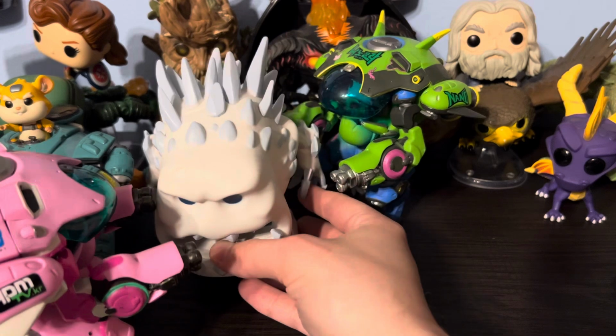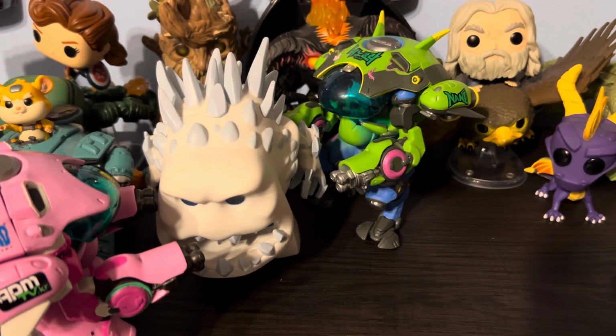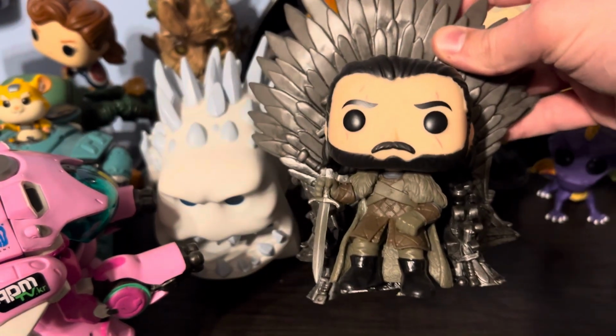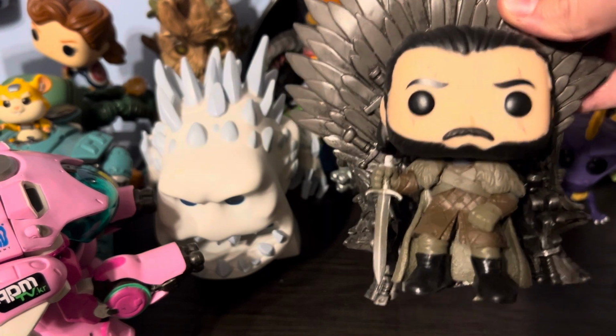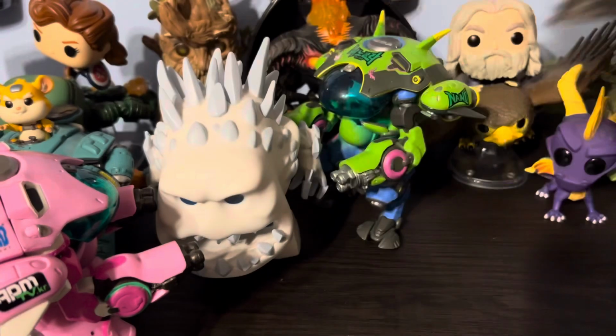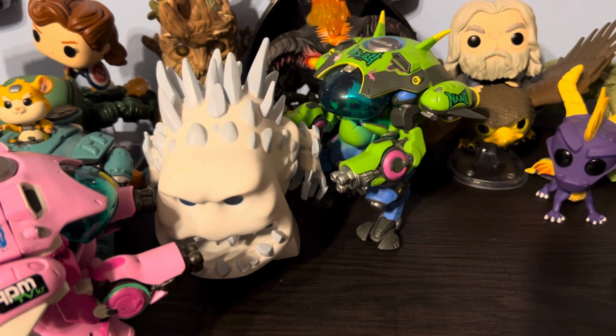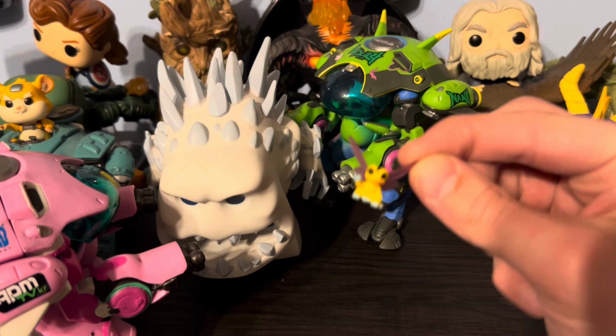It's cool yet. We've got the Game of Thrones throne with Jon Snow. You know nothing, Jon Snow. That's sweet. I don't want to set it down, but really cool with all the swords on there and everything. And last but not least, for Spyro, we've got his little companion.